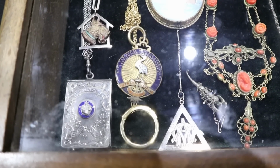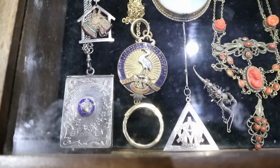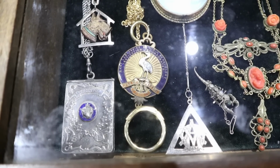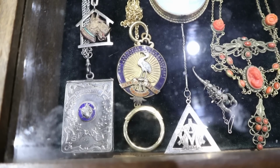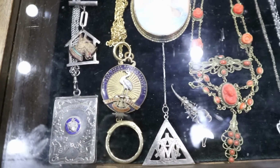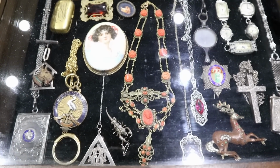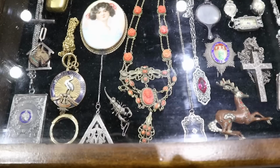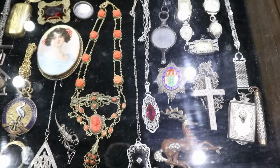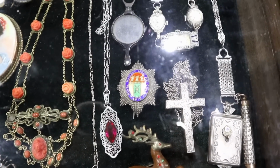You might not recognize the piece with the sunburst and the shorebird in it as being Masonic, but in fact it is the East Lancashire Masonic Benevolent Institution. This would have likely been something they sold as a fundraiser back around the 1920s. I really like this piece with the pressed coral. Very pretty necklace. Nice Art Deco filigree necklace there. Here's a Royal Masonic Institute of, I think that says Chicago, 1919.